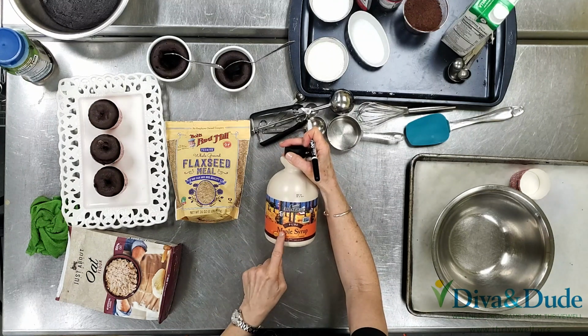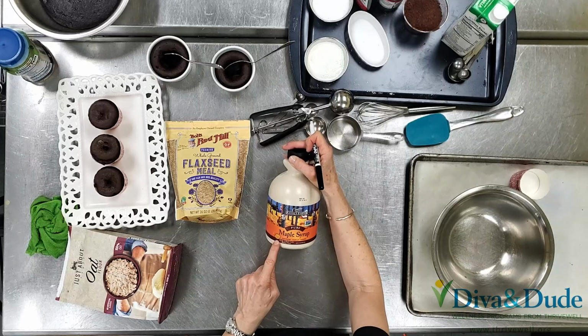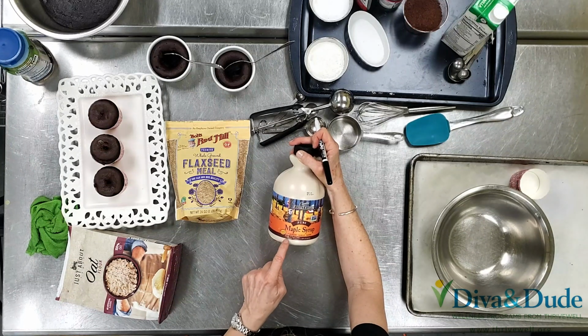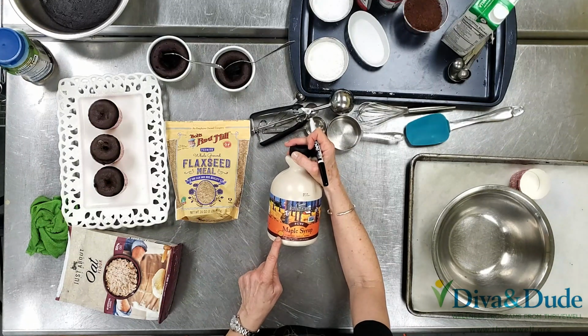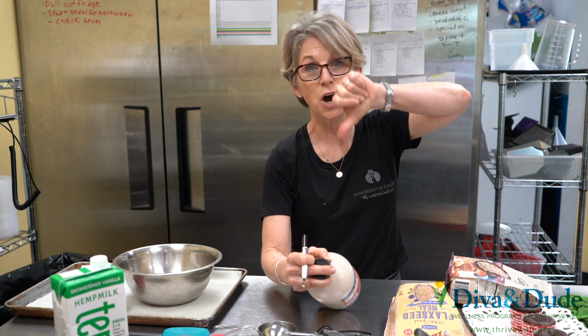So when we look here at pure maple syrup, we think of different grades of maple syrup. And this here in the small fine print says formerly grade B. And now they've changed that because so often people thought grade B meant not as good.